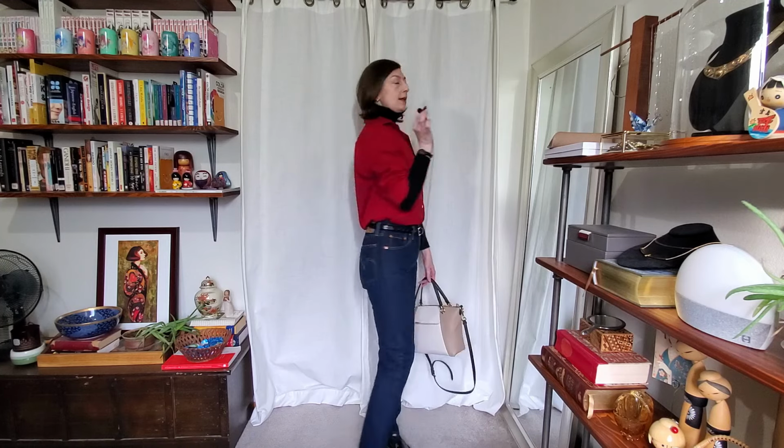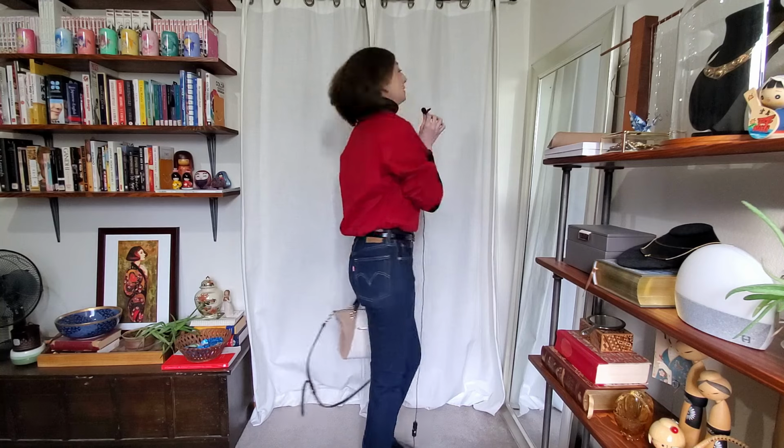But this is outfit number one. Let me know what you guys think. I like it. I am definitely going to kind of file this one away to reach for next winter. So we're going to head on to outfit number two.